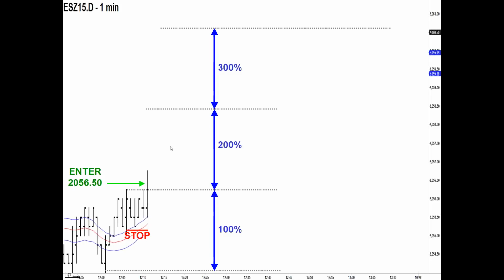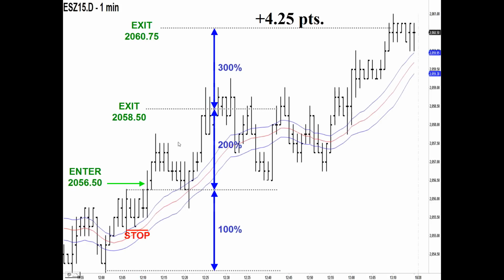But as we can see here, we entered at 20.56.50. You would have exited a portion here at the 200 and a portion here at the 300. So you made 4 points. That's roughly a little over $200 per contract in roughly about 45 minutes, and you risked $75. So that's a pretty good risk-reward ratio. And this was yesterday, not even 24 hours ago.